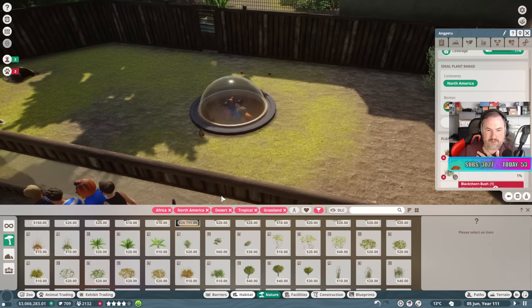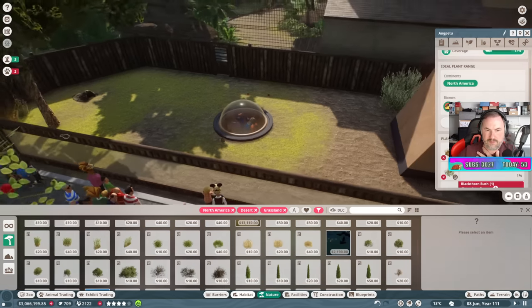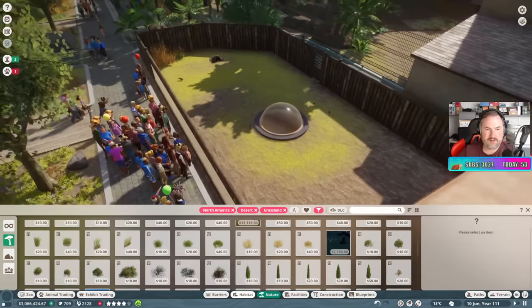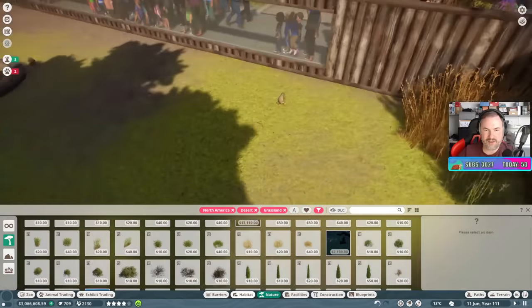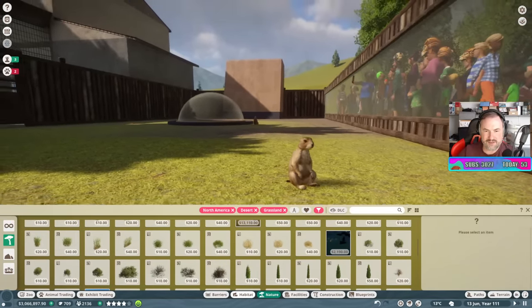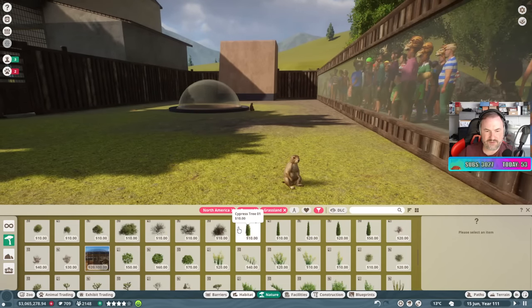Oh, incompatible continent. Oh, it's because we went tropical. Africa, I think. So we can't have this or this. They don't like that. Oh, man, they're really cute. Look, they look like little guinea pigs. They look like little chipmunks. They look like little squirrels. Oh, they're cute. They are cute.